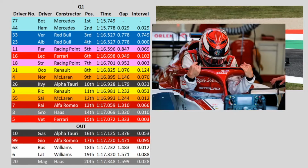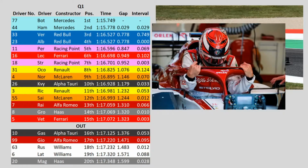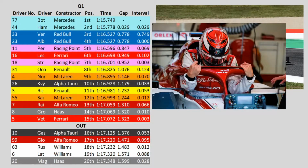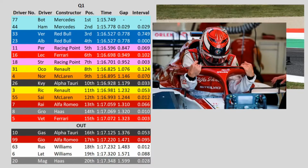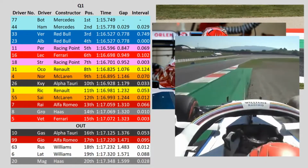But Kimi Räikkönen has made it through for the 3rd time into Q2, and I think the 2nd time in a row. I'm fairly sure he did it at Monza. If he didn't, he did it all the way back in the race before Monza. So definitely an improved performance for that Alfa Romeo squad, with George Russell actually having an off, a massive off.